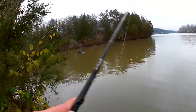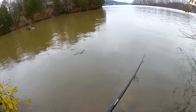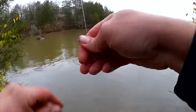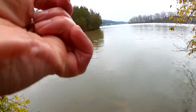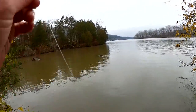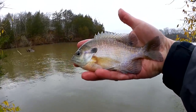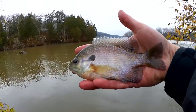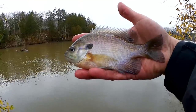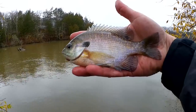Fish on. Feels a little bit better than some of these other fish, though. Just a little bit. Yeah, nice. Nice big bluegill here. That would be a keeper. Yeah, biggest bluegill of the day right here. We got about an 8-inch bluegill. Nice purple color on this one. Yeah, best looking bluegill so far today. That would be a keeper. Good eating size right here.